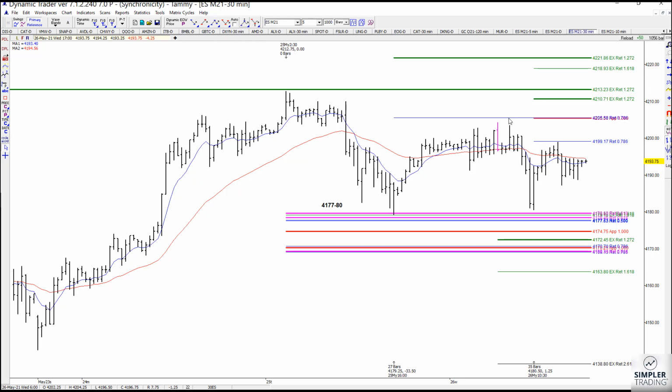Now, 786s are something where we look for a pullback, but they are not setups by themselves. What we are still wanting to see are these higher time frame targets. We are still looking at the swing within the swing here of that 42.21 target. Then we have this smaller target of 42.10 from today.